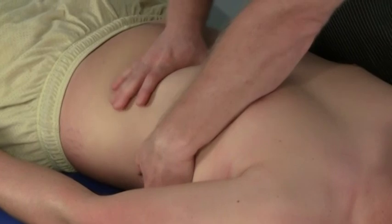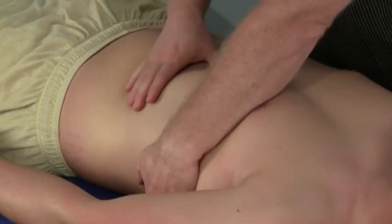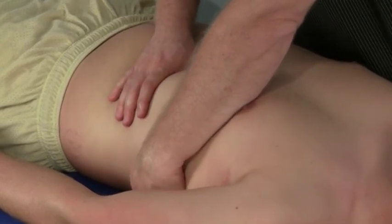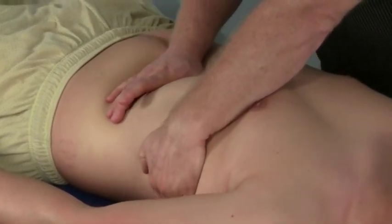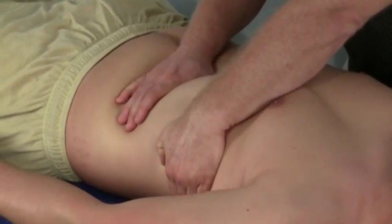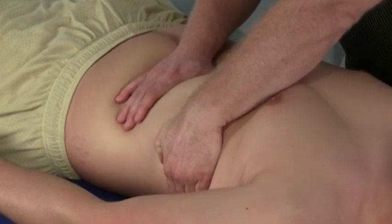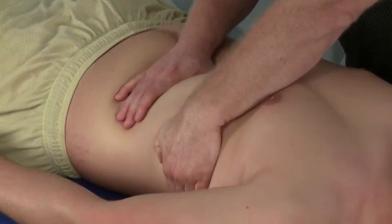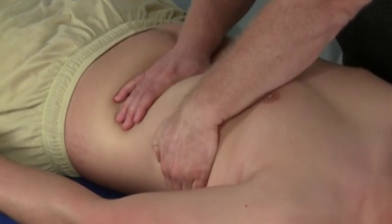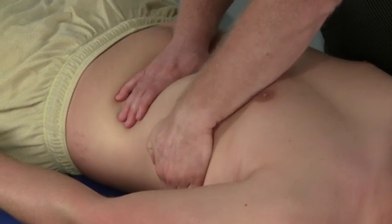Okay? So I'm reaching around with this hand. I've got my thumb just inferior to that costal margin. I'm going to have him take a deep breath. And as he exhales, I'm just going to pull his rib cage onto my thumb. And then I'm going to have him take a couple of deep breaths. And so what I'm doing is I'm utilizing his diaphragm, his breathing, to actually push his diaphragm into my thumb, which is working it. Okay, so he'll take a couple breaths, and then I'll release.